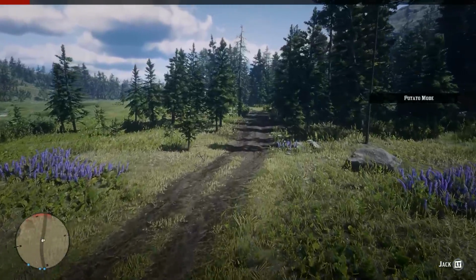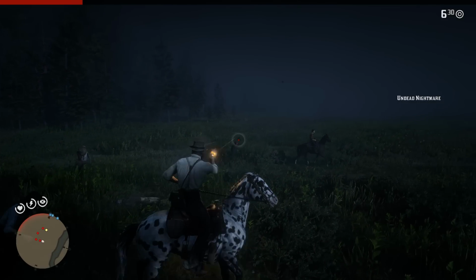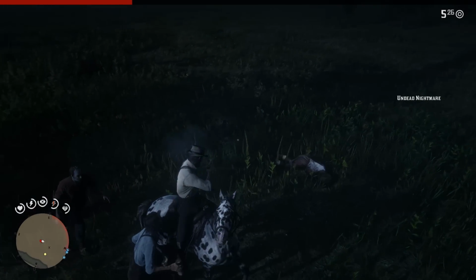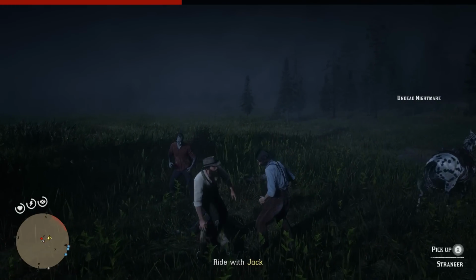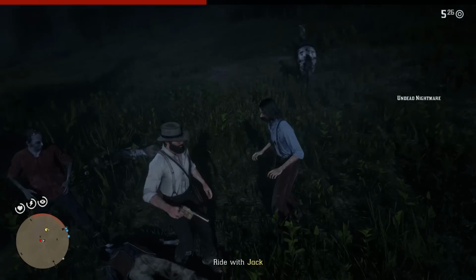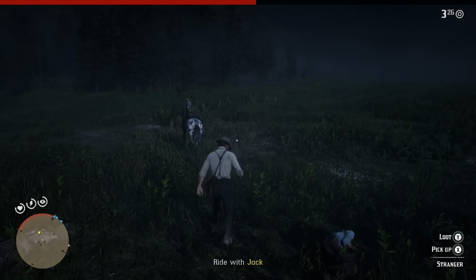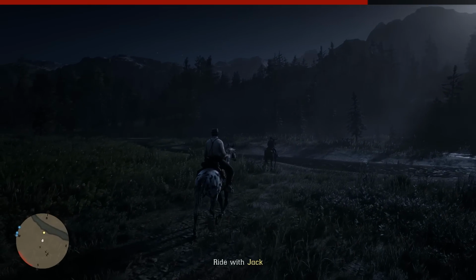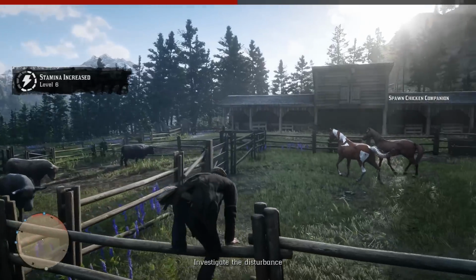Potato mode. We've both despawned. Undead knight. Oh, Christ. I'm being attacked by the undead. I think I've fixed the problem. We've been out a long time, so long that zombies have appeared. I have a soldier on my horse now for some fucking reason.